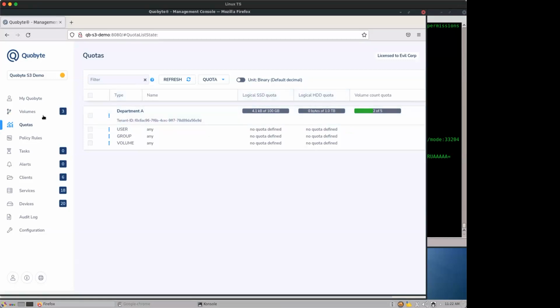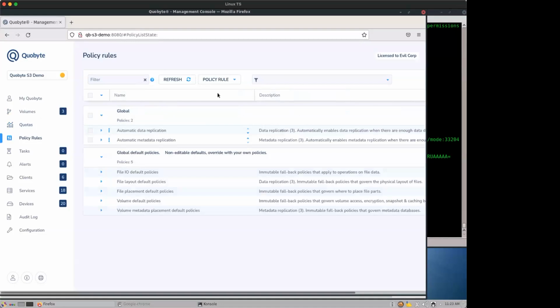And then the last aspect that we want to talk about today is the policy rules. I mentioned that the Quobyte policy engine also applies to objects because technically they're files. So you can use the policy engine to design policies that really match how you want the data and objects to be treated on your file system.